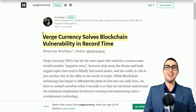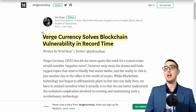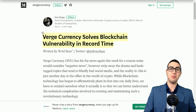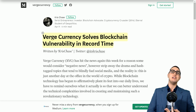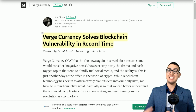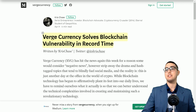Interesting story here. Verge currency solves blockchain vulnerability in record time. Why is this important? Well, when you're looking at a project, you want a quarterback team, right? You want to have a Tom Brady as your quarterback. You want to have a Randy Moss as your wide receiver. You want to have great players. You want to have the Kobe Bryants and the LeBron James of the blockchain world. And when Verge was attacked with this vulnerability, they were really good with how they reacted to it, which is important.